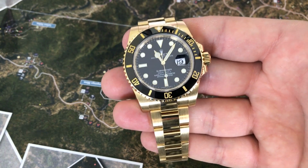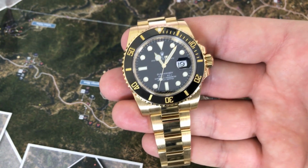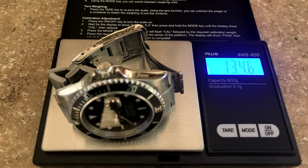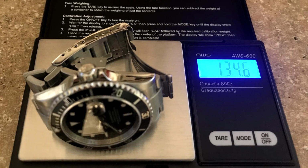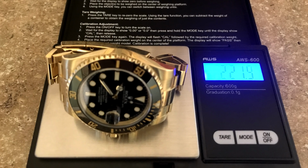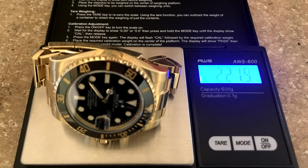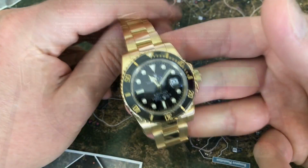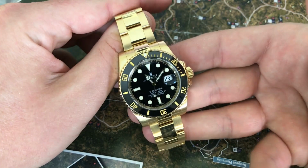One thing you're going to notice when you're handling a precious metal watch such as this, especially a gold watch, is how heavy it is. Now, here's a picture of my Rolex Submariner date, and it weighs 134.6 grams. Now, have a look at the 116618. Look how much more this watch weighs. It is almost 222 grams. Really almost 100 grams more than the Rolex Submariner date. So when you're handling a watch like this, you really feel the difference in weight compared to a stainless steel watch.